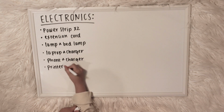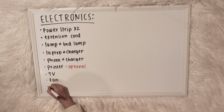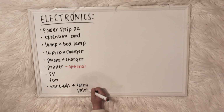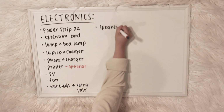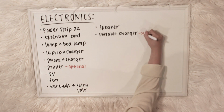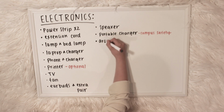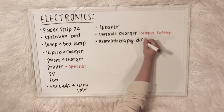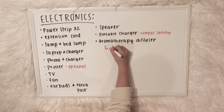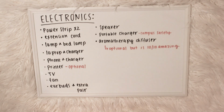My campus had printers everywhere, so I didn't need one. TV if you want. I didn't have one. Fan is really, really important because there is no AC usually. Earbuds and an extra pair, a speaker, and a portable charger. I have a portable charger on campus, so my phone is never dead. And then an aromatherapy diffuser, which I had, and I promise you, you will not regret having an aromatherapy diffuser at college on your desk when you're studying. It is 10 out of 10 amazing.